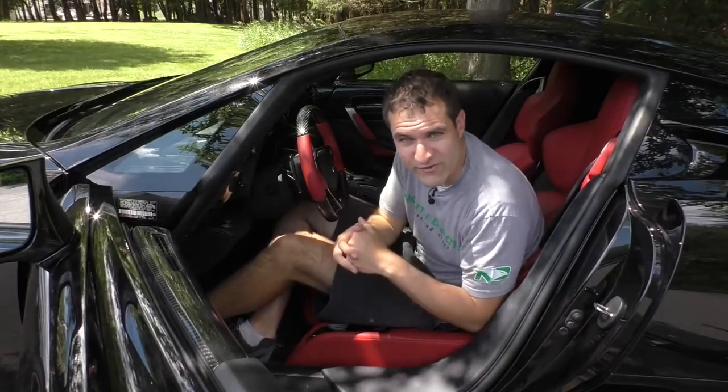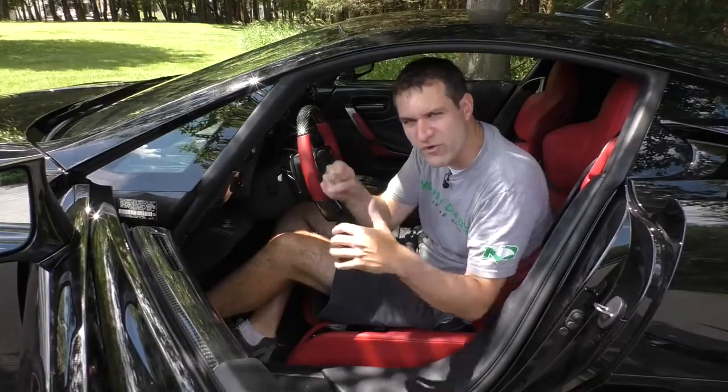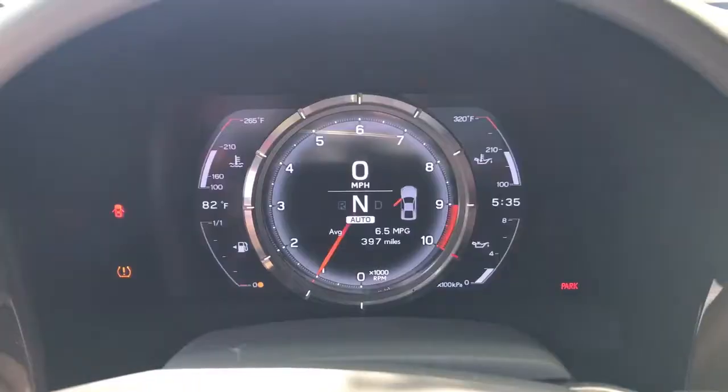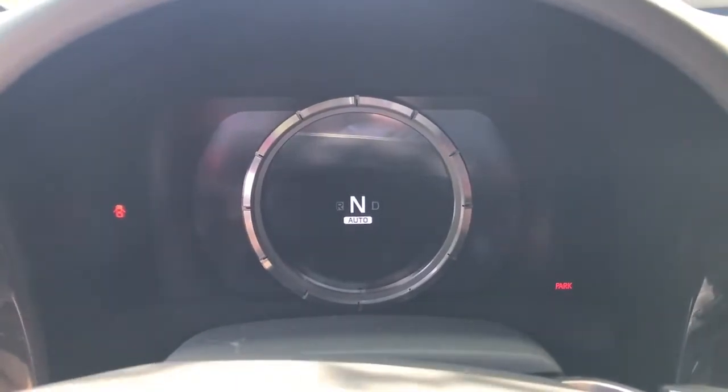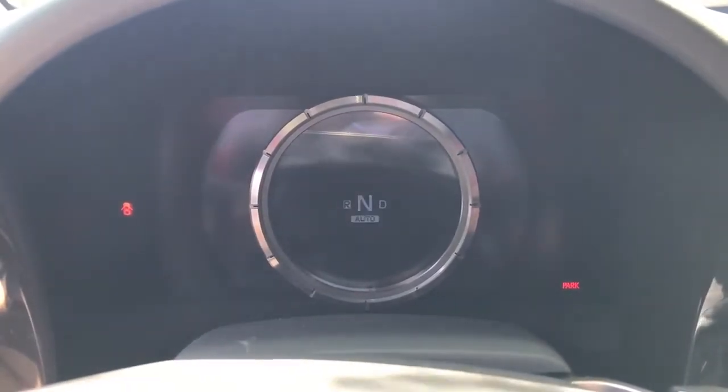Finally, another cool thing the gauge cluster does is when you turn off the car, everything sort of turns off one by one until the last things go away, the tachometer needle and then the gear you're in, and then it's all gone. It's very cool. It seems like the future.